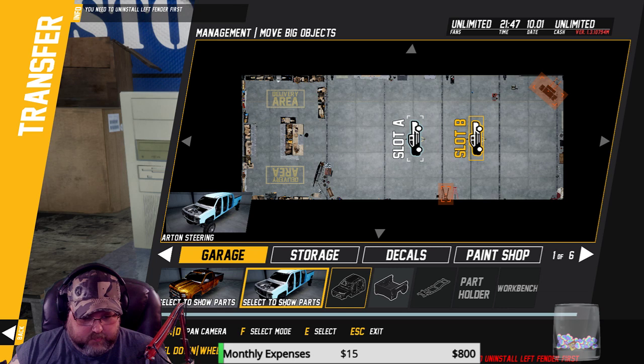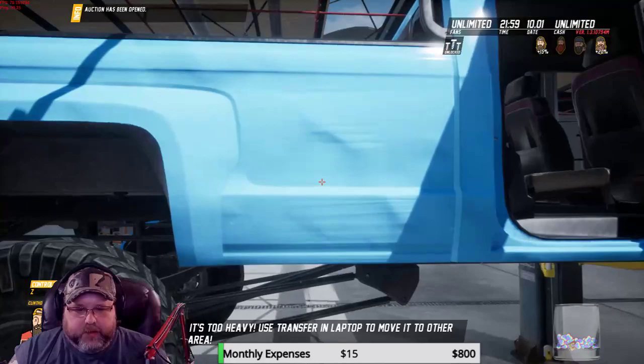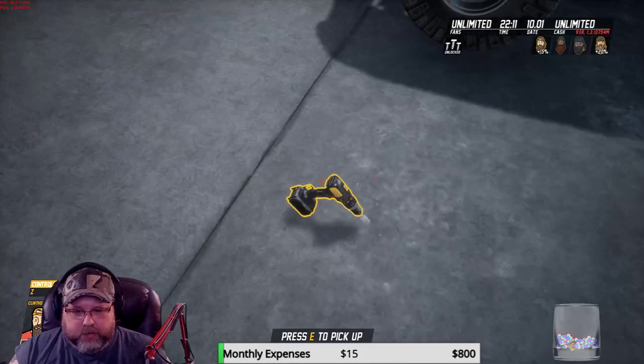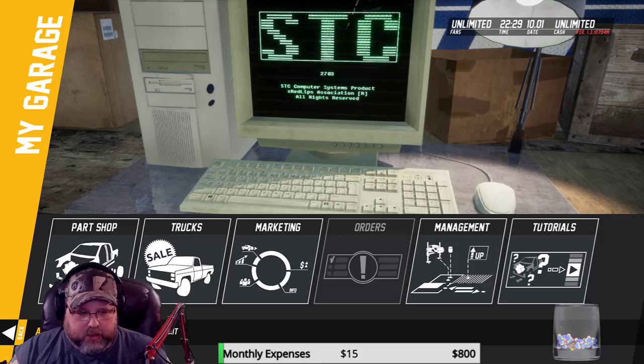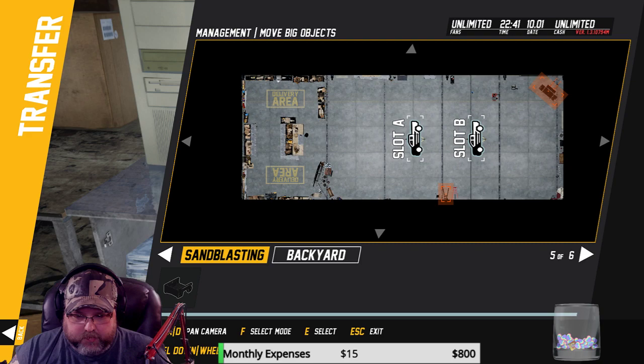He done installed rear lift. I mean, they got rear lift fender. So we need to do the bed first. Guess we need to do the bed. Okay, so we can do the bed now. Four link is so nice.